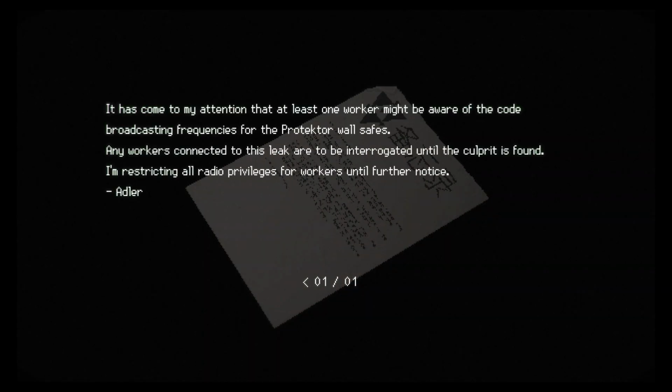Memorandum, wall safe codes. It has come to my attention that at least one worker might be aware of the code broadcasting frequencies for the protector wall safes. Any workers connected to this leak are to be interrogated until the culprit is found. I'm restricting all radio privileges for workers until further notice. Adler.